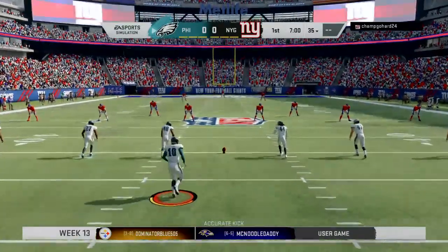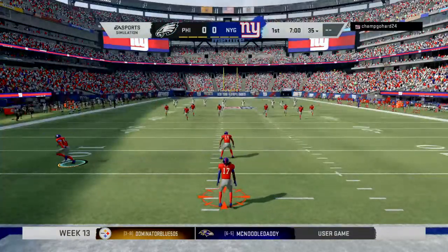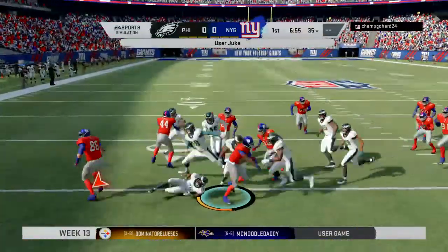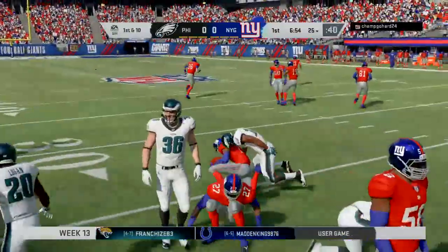The bye weeks are over. It's all about football all the time as we're underway here in Week 13. This fielded at the 2. And now running right through it. And not a bad return here. He gets it out to the 25-yard line.